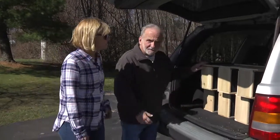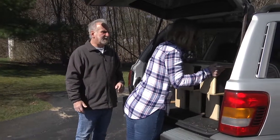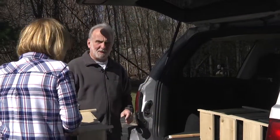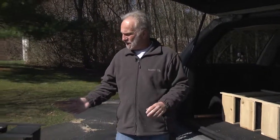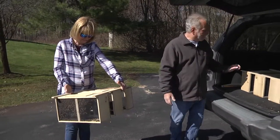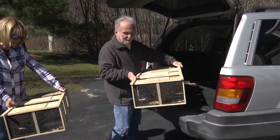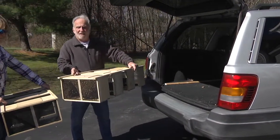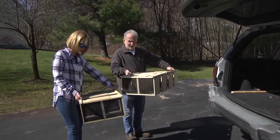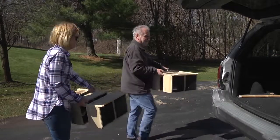You want to take this one? Yeah. She's got the 3 packages. As we've talked about, those are the packages that have 10,000 bees in each one, so she has 30,000 bees in her hand. And I'm going to take this one, which has 4 packages, because this year we now have 7 hives, so this is another 40,000 bees. So come on down and follow us out back.